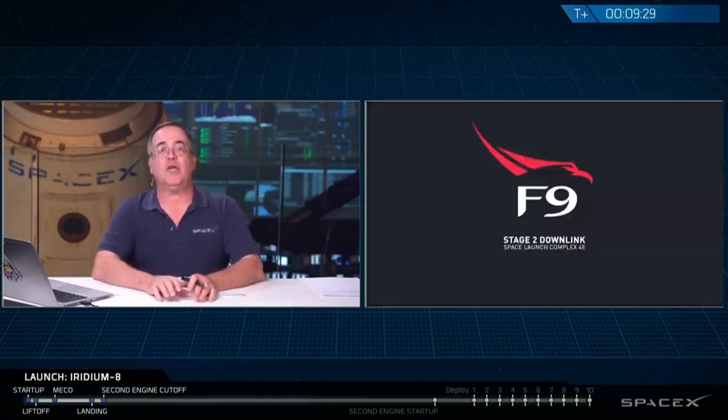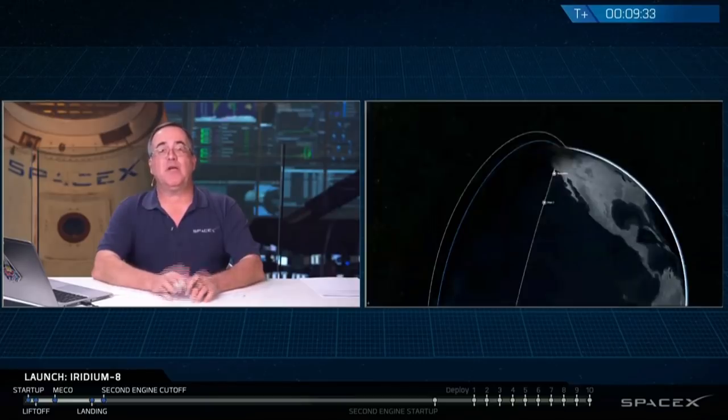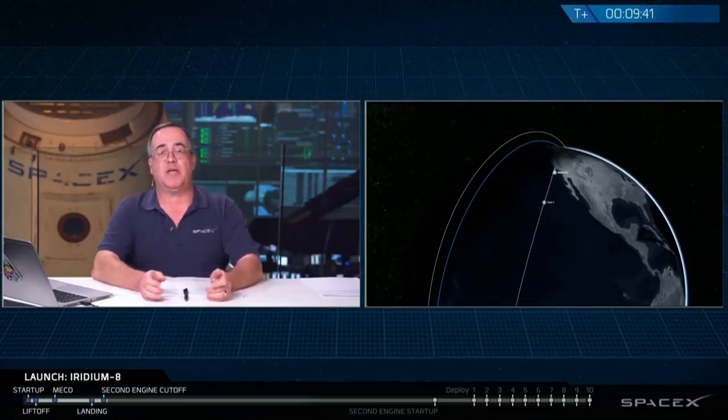So we're 9.5 minutes into flight. We've got a satisfactory parking orbit. We're now going to go into a coast phase. This is about a 43-minute period while we coast over to Africa, where we will then relight the upper stage engine and then eventually deploy the 10 Iridium NEXT satellites.